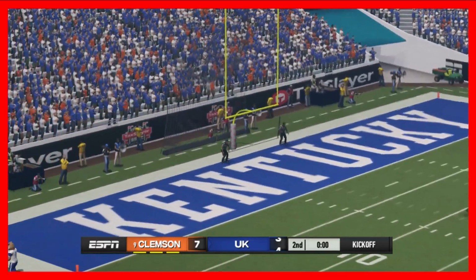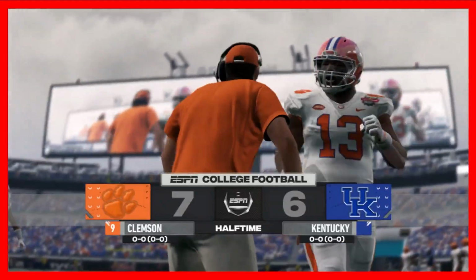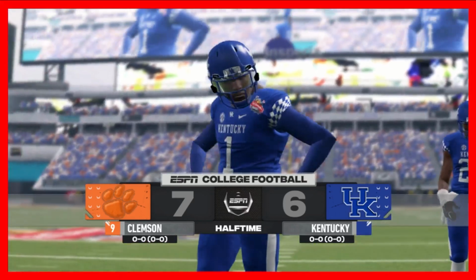It has the distance, and he just drilled it from long range. Well, we're headed to halftime now. We're seeing two defenses that don't want to give an inch. Clemson leads it 7-6.